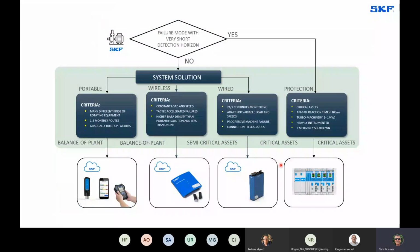One size does not fit all when it comes to the type of equipment that you need to collect that information. Moving back to your maintenance strategy and looking at the various criticality of equipment and the various potential failure modes that happen with machinery is a key decision tree in terms of what level of instrumentation you should be considering when you look at wanting to implement a smart maintenance program.